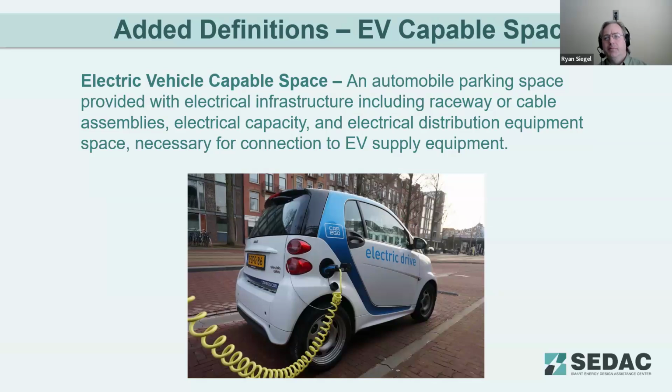Also added definitions for an EV capable space. I won't read this definition to you, but it makes sure that there are provisions in place for a future installation of electric EV supply equipment. That's something else that I believe we'll touch on at a couple of different points. There was a new state law that came into effect January 1st that also requires this for new single-family homes as well, regardless of whether you're in a stretch code jurisdiction or not.